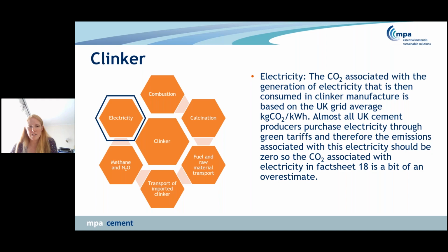Finally, the emissions associated with the generation of electricity consumed are calculated from the electricity consumed in clinker and cement manufacture and converted to carbon dioxide equivalent emissions using the UK grid average conversion factor that's published by the UK government every year. This does generate an overestimate of emissions associated with electricity consumption because almost all UK cement producers purchase electricity through green tariffs, and this renewable electricity has no carbon dioxide emissions associated with it.